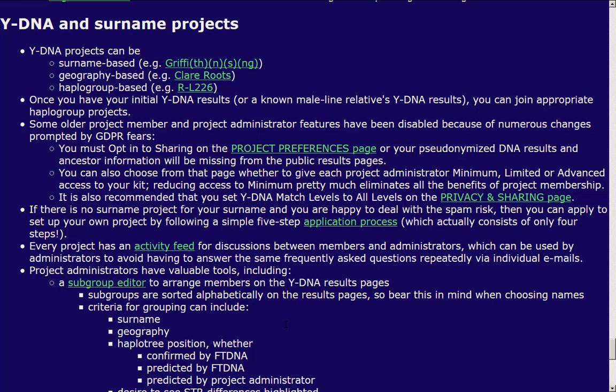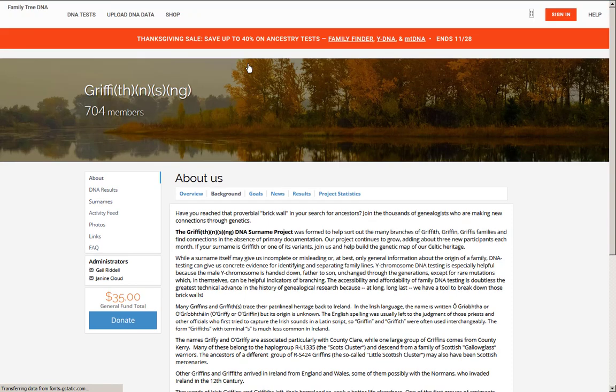The great thing about Family Tree DNA is that it runs these projects. They originally started out when Y-DNA was the only game in town as surname projects. There are now also geographical projects. Here is the Griffin surname project. I'm not sure quite what they call it, but they've accounted for all possible surname spellings in the title of the project.